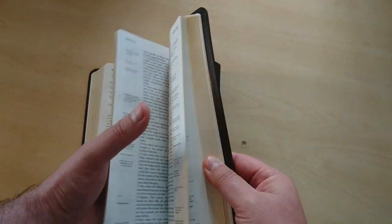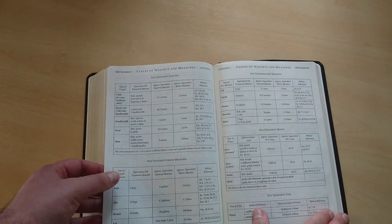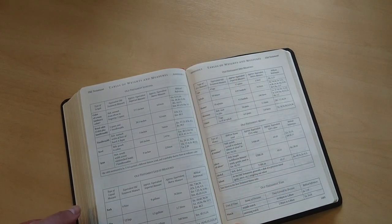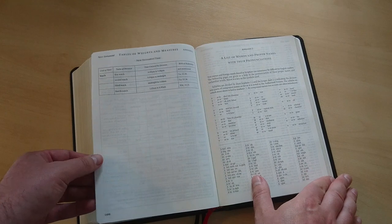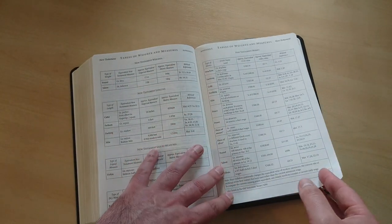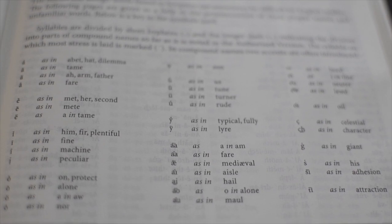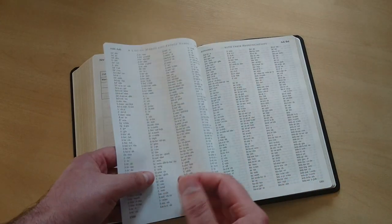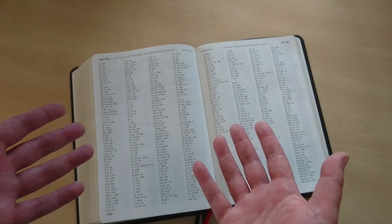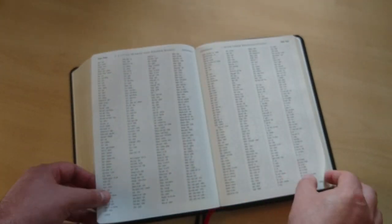Right there. And then let's go to the very end. We've got a set of appendices and extra helps for study. So we go here, tables of weights and measures. Also money usage translated. And then we have, this is something really interesting, a list of words and proper names with their pronunciations. So he's telling you how to pronounce certain things in the scripture, which I think is very neat. Rather than having all these self-pronunciation words within the text, it is left alone, and you have all these helps here in the back in case you need them. I'd rather have this, if you ask me.